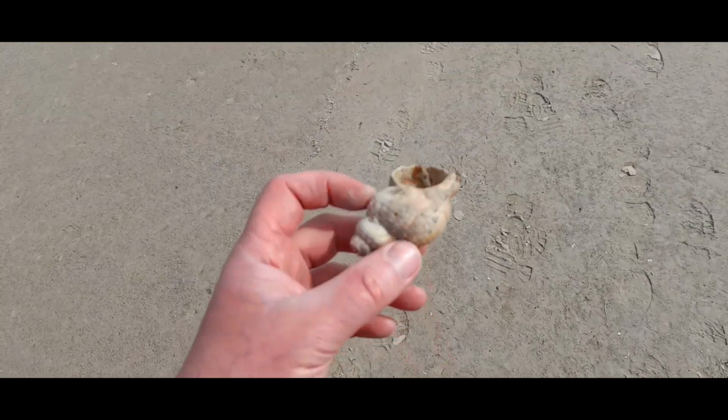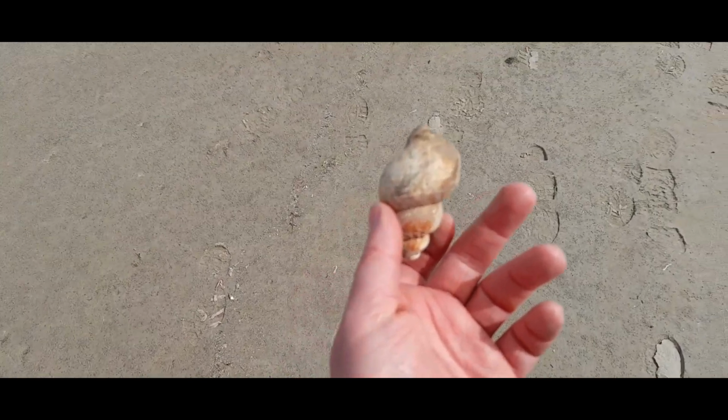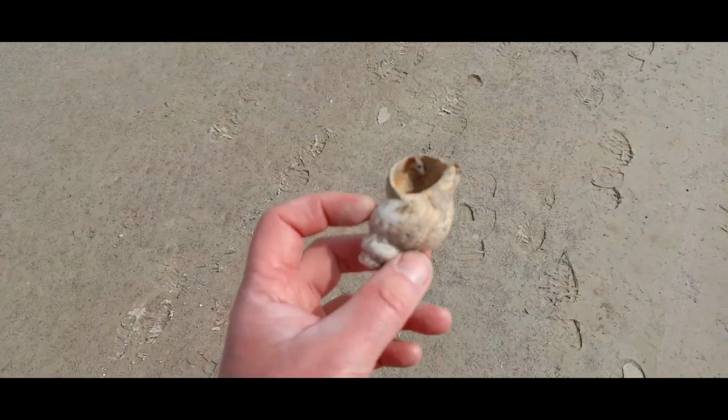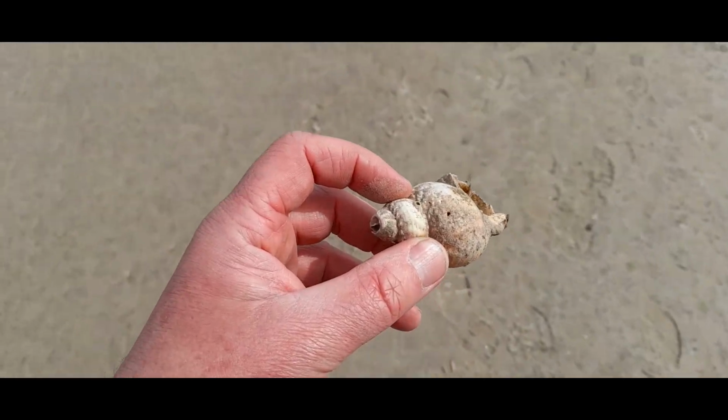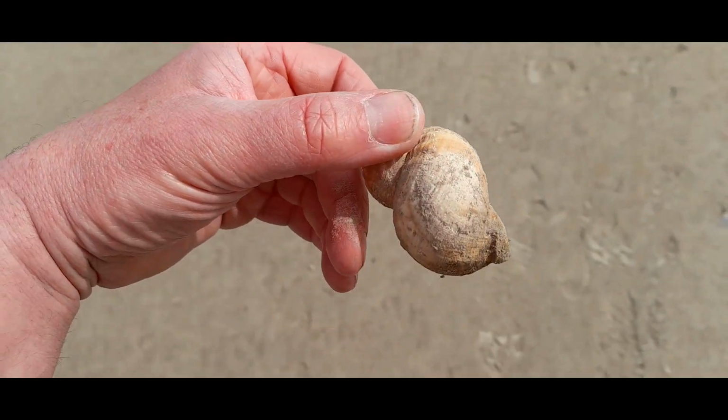It's beautiful, isn't it? The structures that nature makes are just incredible. It's really beautiful and intricate. Absolutely fantastic.